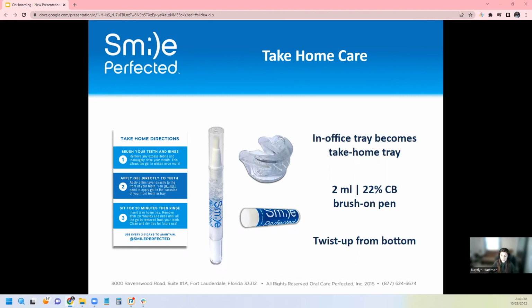The pen twists up from the bottom and you'll remove the top and then the gel will start to come out of that brush tip. Before the patient applies it to their teeth, they will brush first and thoroughly rinse, and then apply that gel to the social 6 front teeth and insert that tray. They can keep it in for up to 20 minutes, but you'll want to make sure that you go over these take-home care instructions with the patient, or they at least know that they're in there, so that they'll be easily able to whiten at home and continue maintenance.